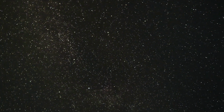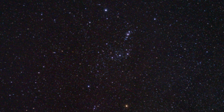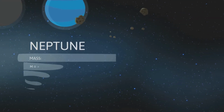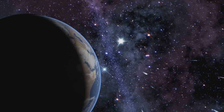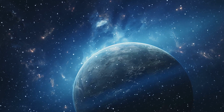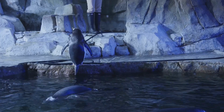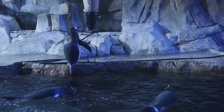Our next stop is Kepler-22b, about 600 light-years away in the constellation of Cygnus. Orbiting a star like our Sun, Kepler-22b is a super-Earth, 2.4 times Earth's radius. It's in the habitable zone, potentially with liquid water. But its composition remains a mystery. Is it rocky or a gas giant? We don't know yet. If it's a gas giant, finding water is as likely as a penguin in a sauna.